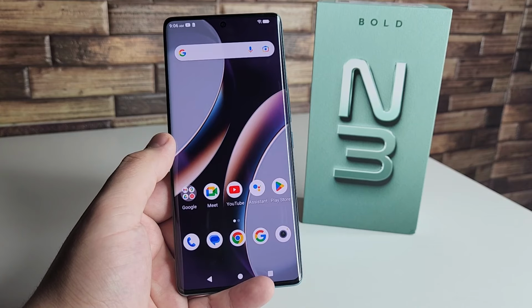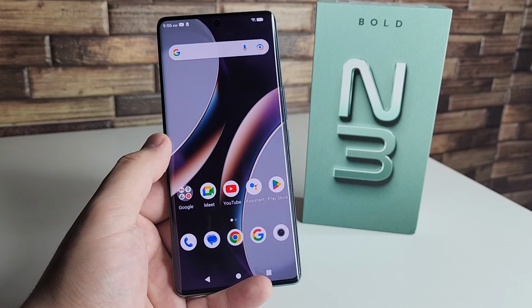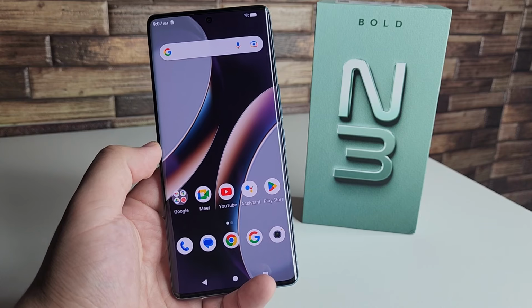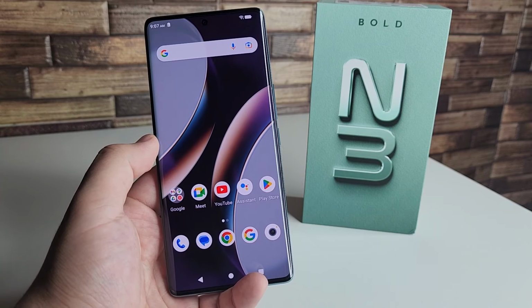The build, the display, the speaker is great. The processor inside of here, the storage, the RAM, the charger, the charging capacity on this, the design, everything in this is just really on point. Honestly, I don't know if there's any other company that can compete with this price tag and this phone at this price tag as it stands.